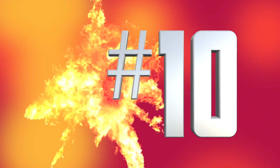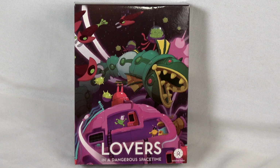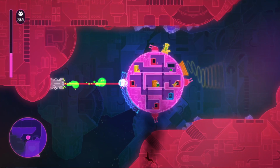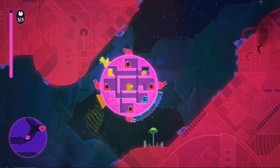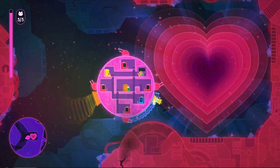Number 10. Lovers in a Dangerous Space-Time. That's kind of a weird name for a game. It's actually based on a song title. Think of this as a mix of Lunar Lander with Metroidvania-style power-ups, and then maybe mix in some co-op, real-time strategy in there. Also, you have to love those over-the-top, happy, kind of Katamari Damacy style visuals, but we are not here to talk about the game.